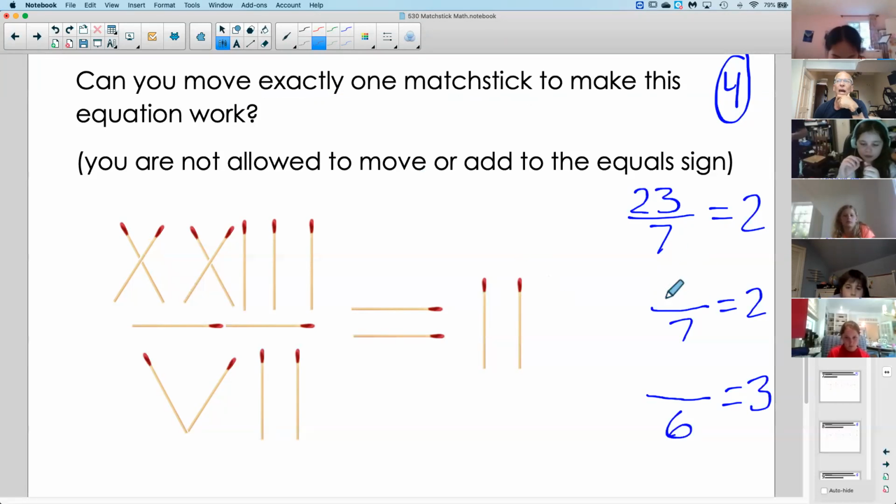Come on, everybody say it. What would this have to be? Go. What would that have to be, guys? You know that would have to be 14. And if I made this guy a 3, what would this have to be? 18. Now, can you make that happen? Moving one step.